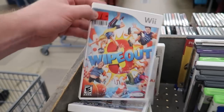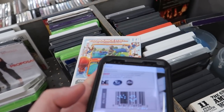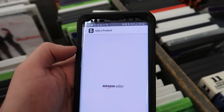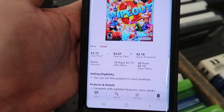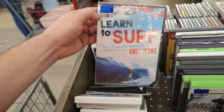And what we're gonna do very soon is start scanning things in so you can see exactly how I do it. So I'll just pull up my Amazon seller app, hit the barcode. It gives me all the information right here on my phone. It tells you how much you're gonna make after the fees, and that's only $2.10 gross proceeds. It costs $2, so it's not worth it. We will put that back.